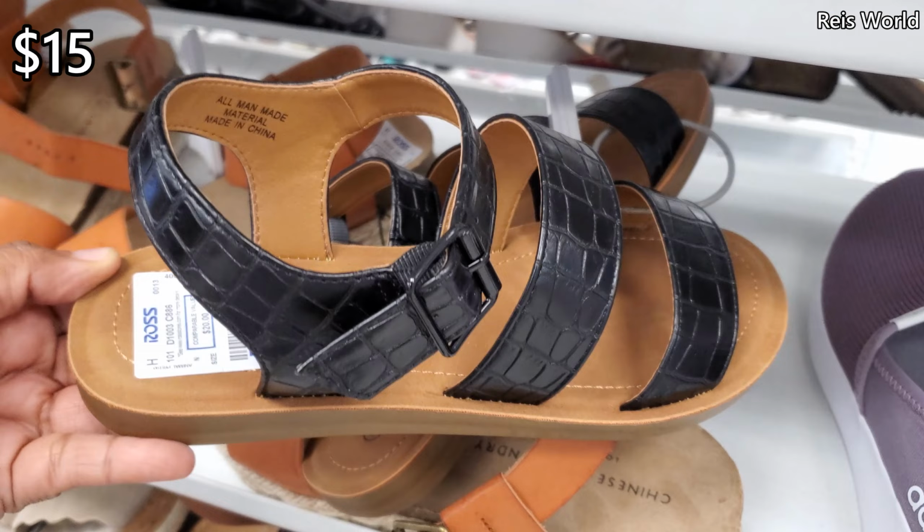Normally they bring out yellow and pink. Of course, Nautica, a walking shoe, like $20. I guess will be $18, and $25 for Chinese Laundry.